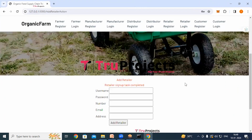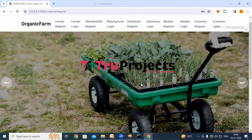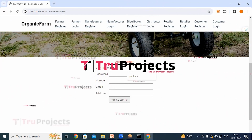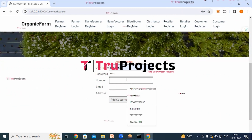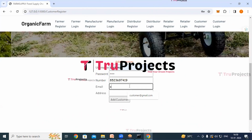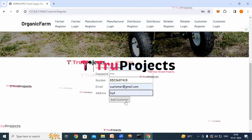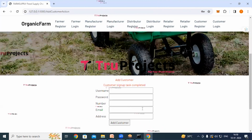Minimize this, and now we'll register as customer. Click on customer register link. Fill in the details. Username would be customer. Give the password. Give the contact number, email ID and the address. Now click on add customer button. So the customer sign up task is completed.